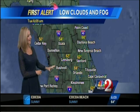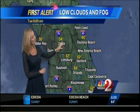Meteorologist Amy Sweezey. It's going to be a couple of hours, but as soon as we do start to get some sun, that will help this fog to lift out of the area. We will end up with sun and a really beautiful day. But right now we do have some patches. See the dark spots on the map here? Marion County down into Lake and Sumter. It's very, very patchy. Same thing down into Polk.